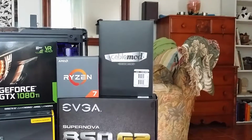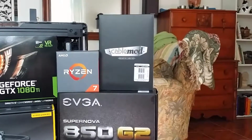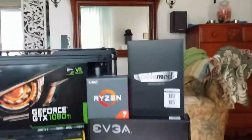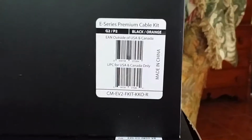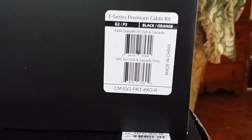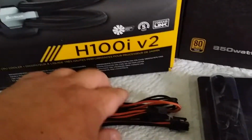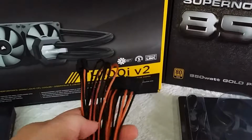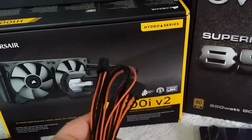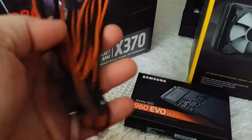The cable mod, I actually was on the CableMod site looking for these and clicked the link, which took me over to Newegg. I got the orange and black ones. I don't know if that'll zoom in. There it goes. But I think they were about $90, I think 80 something and some change. And of course I'm doing this on my Galaxy Note 3. I am not a professional YouTuber with $500 million worth of camera equipment. But these here are the cables. Very nice cables.